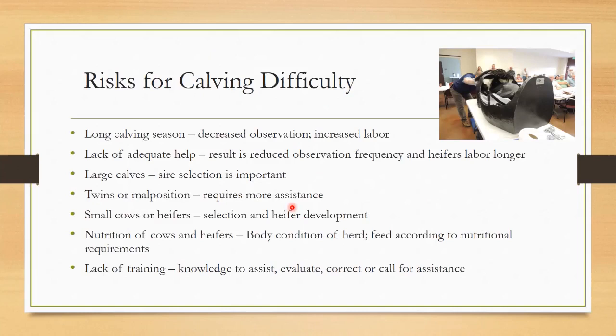Sire selection is very important. We want to make sure that we don't have bulls that are going to throw great big calves, especially in our heifers. An older cow can handle a larger calf, but as one farmer said one time, "Doc, I'd rather go count calves than pull calves." And what he meant by that is he'd much rather have a small calf born healthy and vigorous and running around. And so all he's got to do is go out there and count them, and he doesn't have to worry about it. And I totally get that as somebody that has a full-time job too.